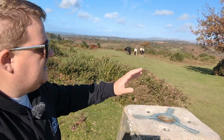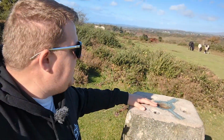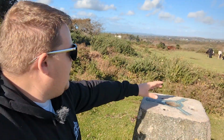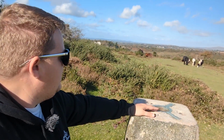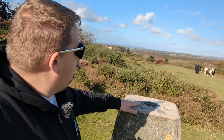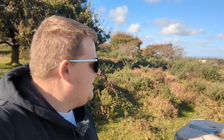So how did they work? Well, on top you can see there is a threaded hole where they used to place an instrument called a theodolite. And that would go in there, screw in, and it was a protractor built into a telescope. And from there, they could look through it and they could determine the angle from here to the one at Coxtor, for example. And that's basically how they done it. Simple as that. There's not really much else I can say.